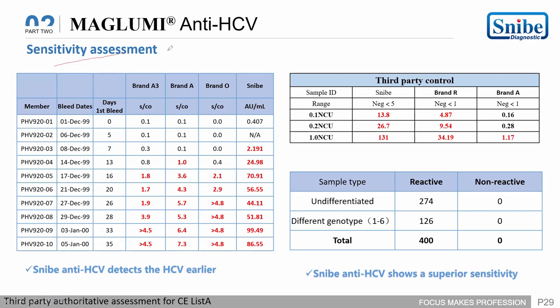It also gives the sensitivity assessment that our sensitivity is 100%. If we talk about the third party controls, the SNIPE range for negative is less than 5, and the other brands have less than 1 and less than 1. At the 0.1 NCU value, we have 13.8, they have 26.7, and the other one is a 131 value on the SNIPE third party control assays.